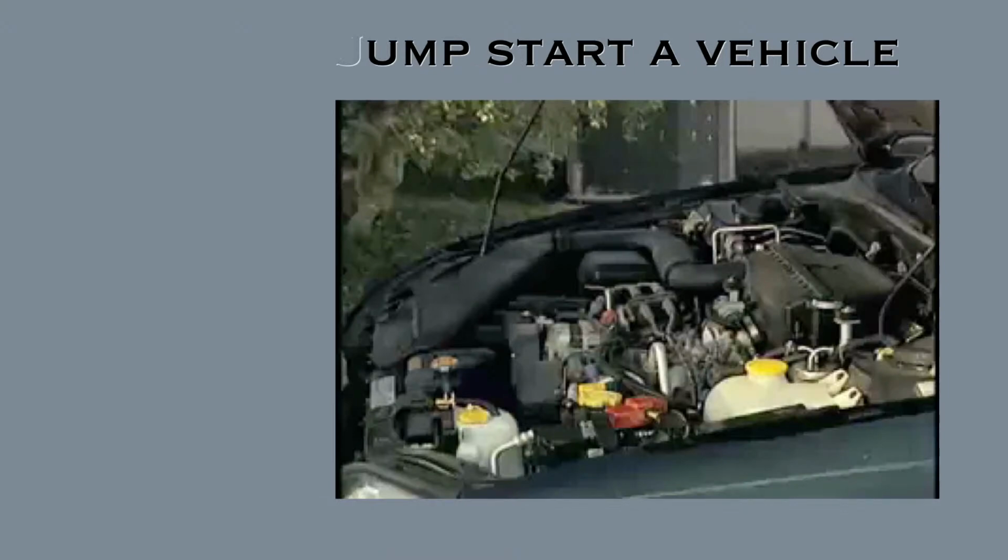Let's talk about jump starting a car. What I want you to write down: if you leave your headlights on or the radio on or something for a long period of time, you're going to drain the battery. So every car has a battery, and just like a battery that goes in a flashlight, there's a positive post and a negative post. So what you need to do is hook your battery up to a battery that is functional, and you have to use something called jumper cables, and you're going to always put the positive end to the positive end and negative end to negative end.